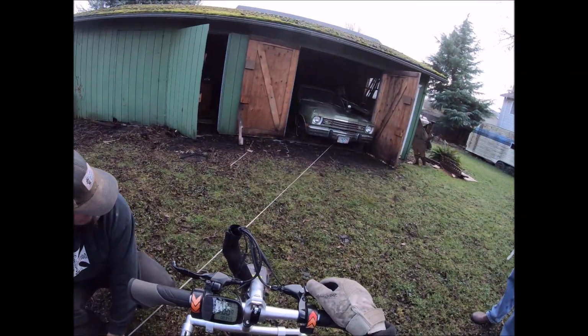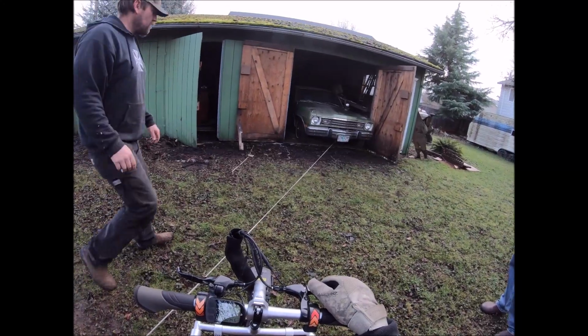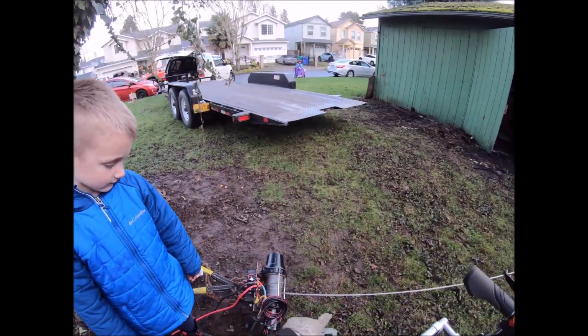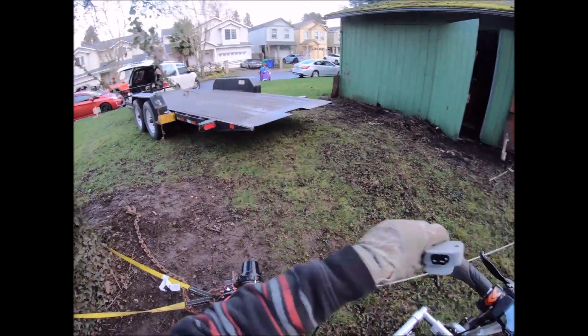Trying to scoot it. Wow. Okay, this one's going to give you. Don't stand in line with the rope, bud, in case it breaks.